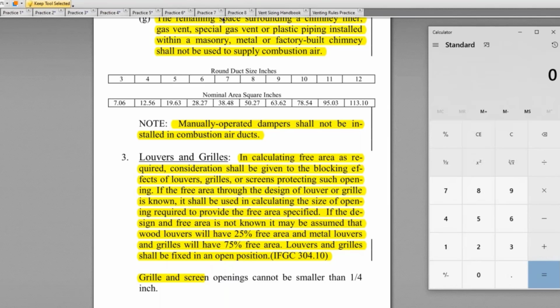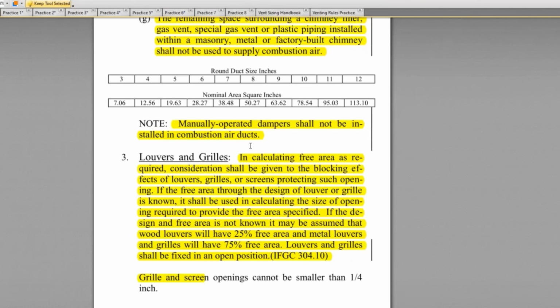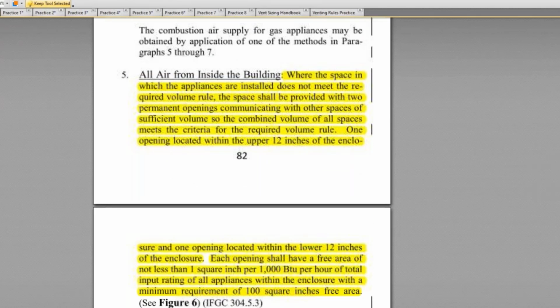Okay, let's go back to the last one. If you use direct openings, so direct openings is just a hole through the wall to the outside. So what would you have, what'd you come up with there? It's 38, or yeah, 38 3/4. Okay, so 38.75 square inches. And again, the reason we did it is because we go back to the code.